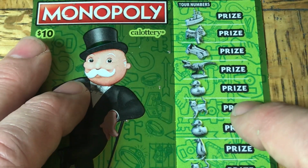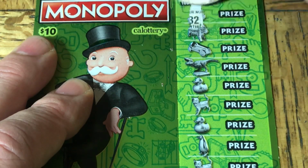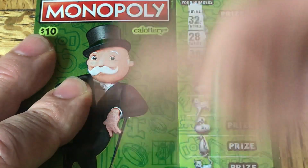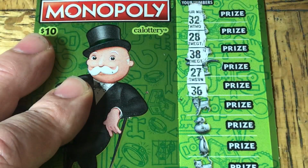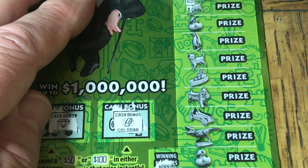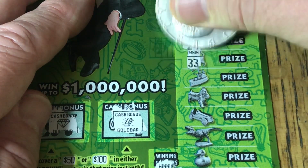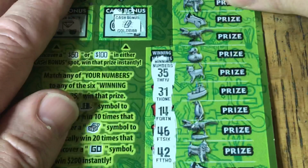That scratcher dust is getting into my nasal passages already. This stuff just flies. 32. 28, 38, 27, 36. Slide this up. A 48, 12, 29. Double three, 47. Another slide, you can see the numbers, I think.